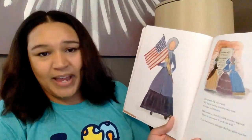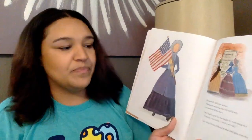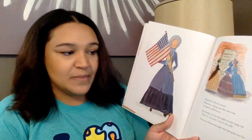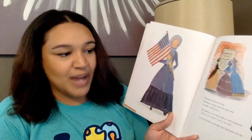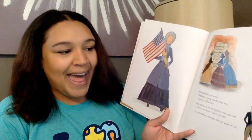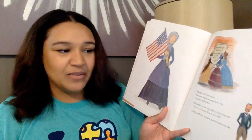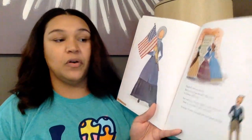Elizabeth did not waver, which means she didn't give up. She knew voting was the only way to make a difference. Her battle cry for the right to vote rang out: "Have it we must, use it we will." Even her Henry thought she had gone too far.